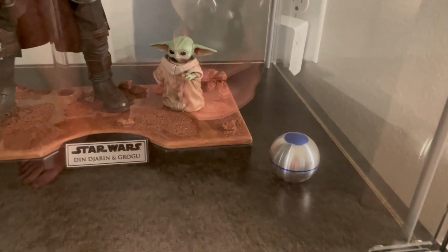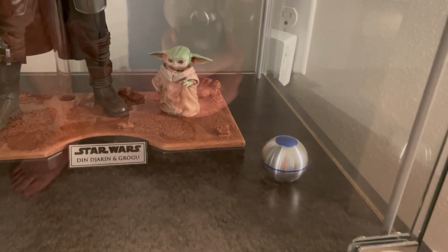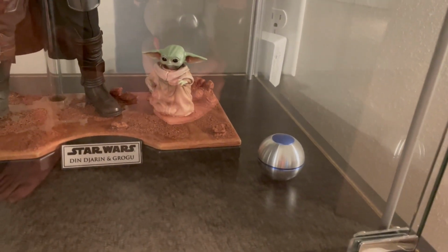Next to that, I have a 1/1 scale replica of Grogu's little shifter knob ball. This is 100% aluminum, machined and anodized.